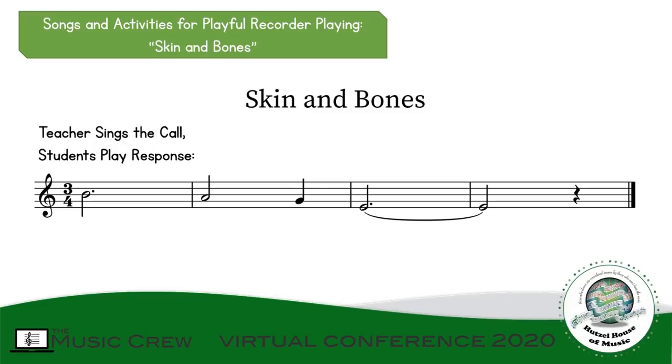The kids love getting to put the recorder to it, and the sound of the recorder really fits well with this melody.